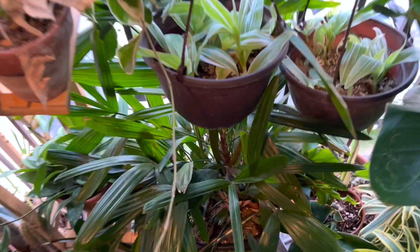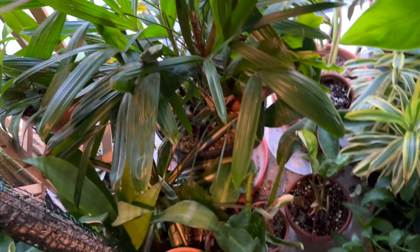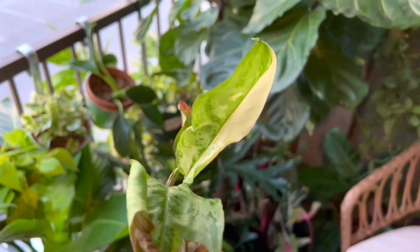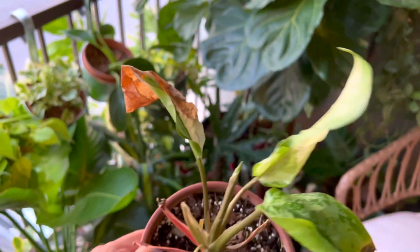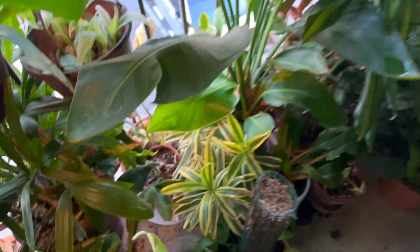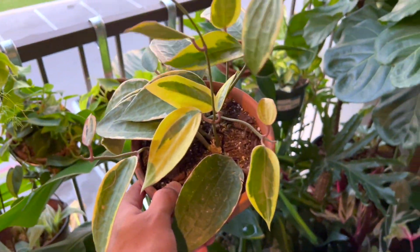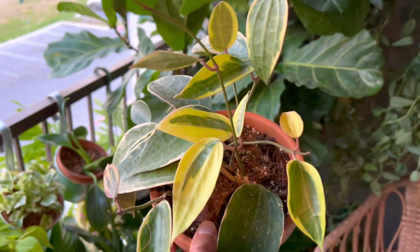sansevieria. Here is an update on the tradescantia skin that we propagated. As you can see, it's doing really good. My variegated aglaonema put out this new leaf. And this Hoya is honestly so beautiful. Okay, I'm gonna go show you guys the rest of the plants later on when the ice cream truck passes by.